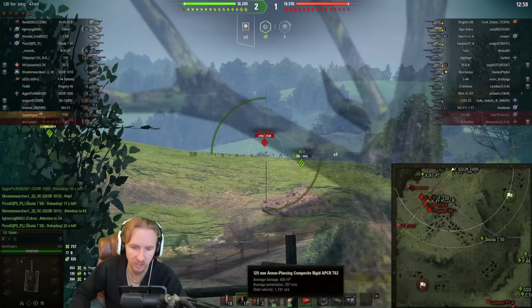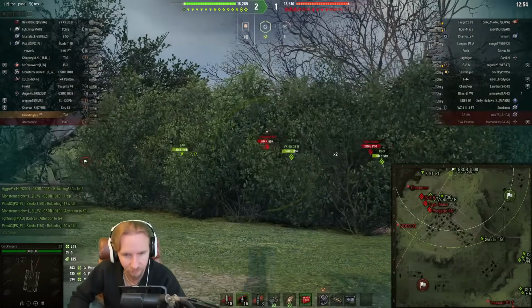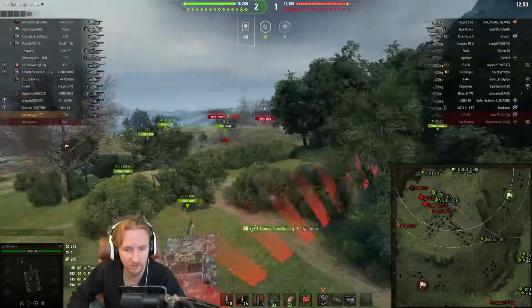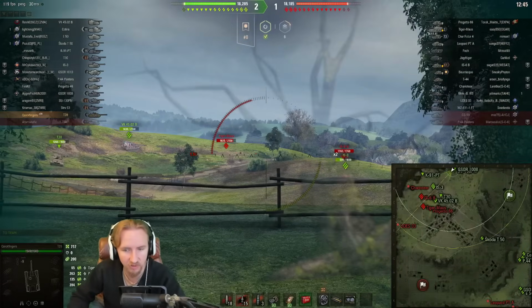Man, what do I even do with a Tiger Mouse? I've got 297 pen, and it's not enough. Would you believe it? 297 pen, and it's not enough in World of Tanks. What a world we live in. What a world we live in, 2023 World of Tanks.